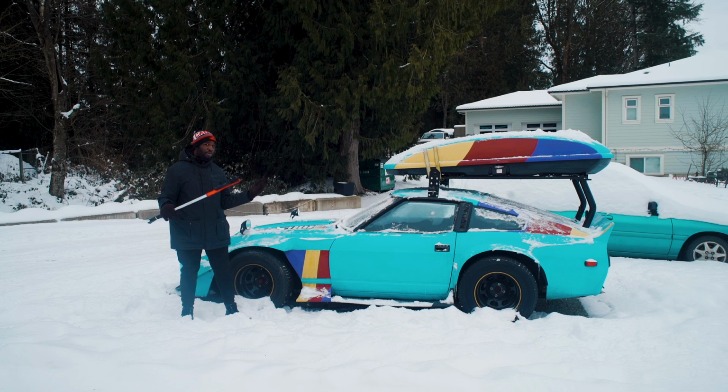I just thought it was the best time to, boom, start selling, because I think it's going to be a great car for you to drive. It has so many modifications, and I'm going to make a playlist of all the things that I've done to this car, because it's a lot.